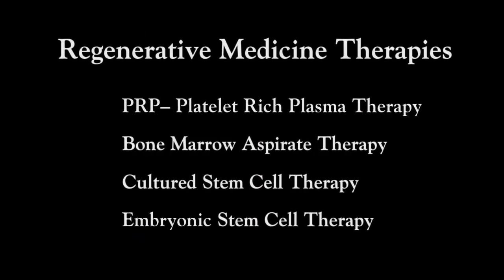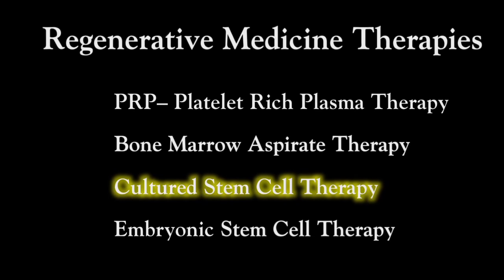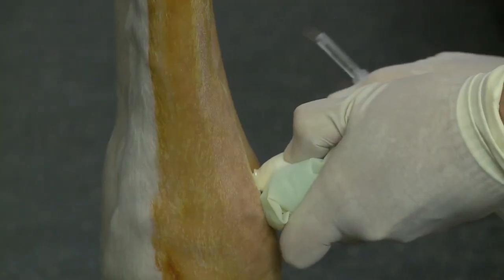This modality is not used quite so much for joints, but we do use it quite extensively in soft tissue injuries. Similar to bone marrow aspirate therapy is cultured stem cell therapy. The difference is the drawn marrow is sent out to a lab where the stem cells and growth factors are concentrated and cultured. It's then returned to BW Furlong and Associates for injection into the injured area.